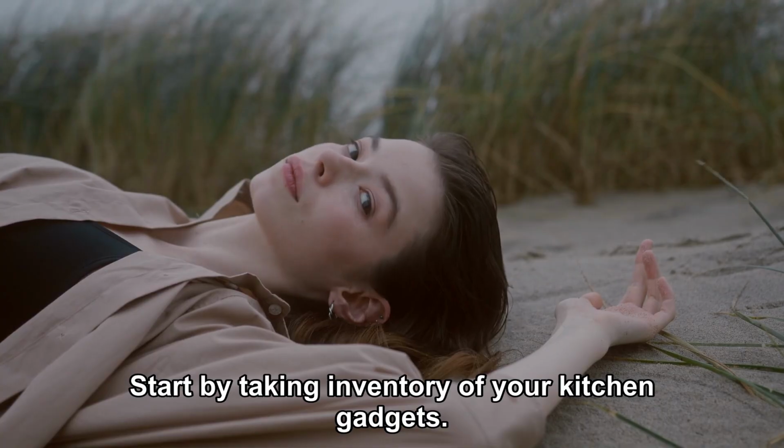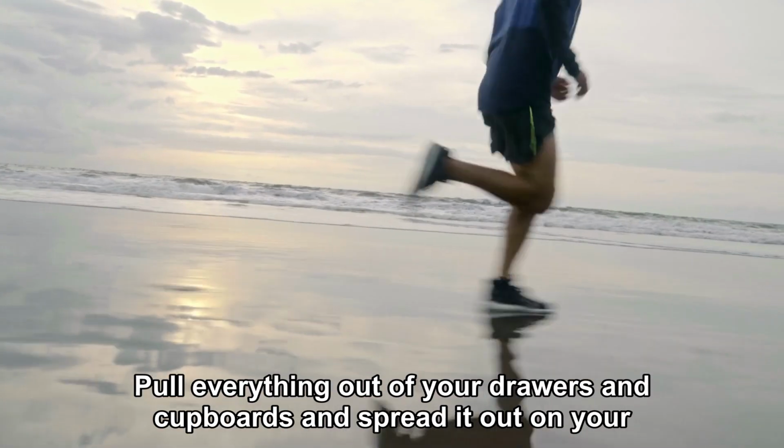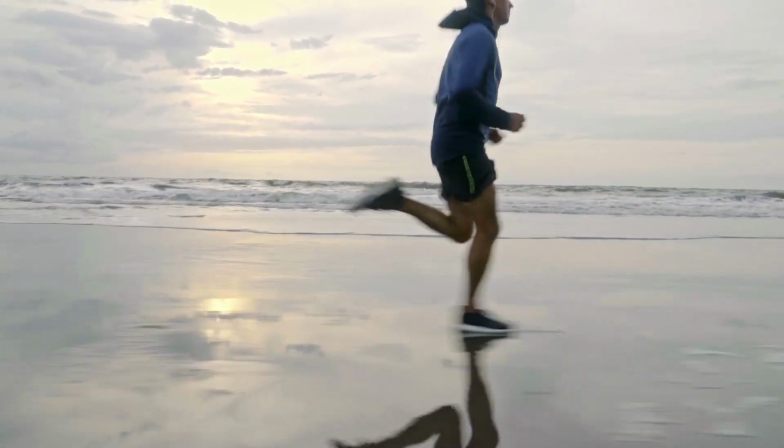Start by taking inventory of your kitchen gadgets. Pull everything out of your drawers and cupboards and spread it out on your counter.